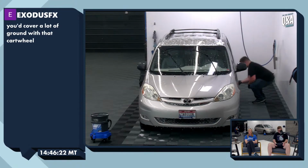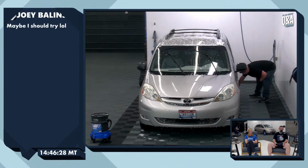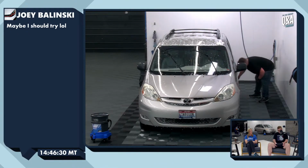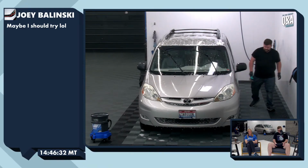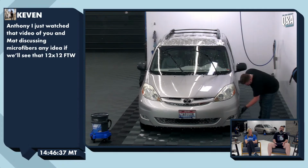Yeah, but if you think about when kids are doing cartwheels, their torso and legs are proportionate. I think at 6'7", you know what I'm saying? Yeah. I don't think that would be a good idea. No, Joey, let's not. I don't know what his wingspan is.